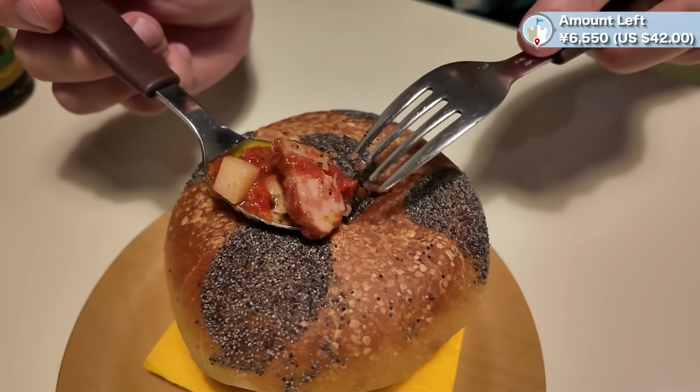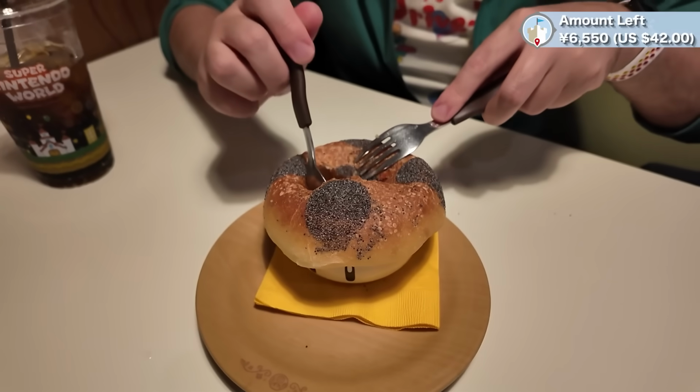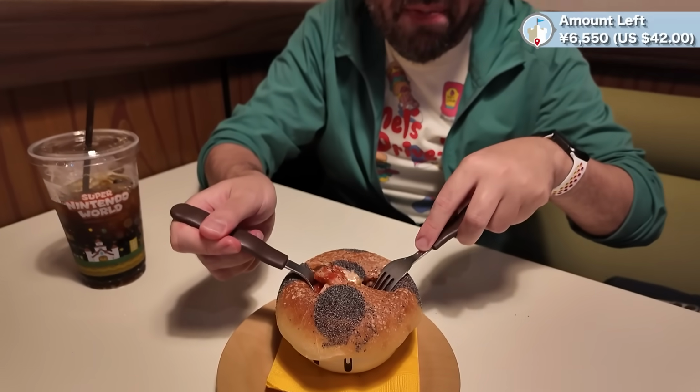tomatoes. That looks like bacon. I mean, it doesn't look overly appetizing, but it's good, if I remember. It's quite nice. There's also mushrooms in this, too. It's definitely as good as I remember. Delicious.